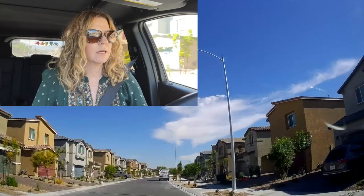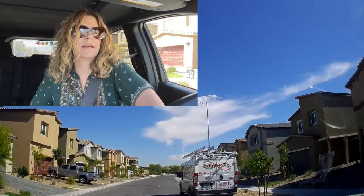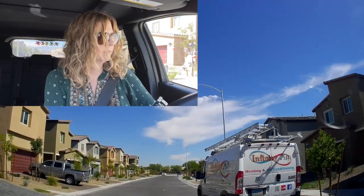And these are typical D.R. Horton homes. I'm going to get my camera out and record what these homes look like so you guys can see.